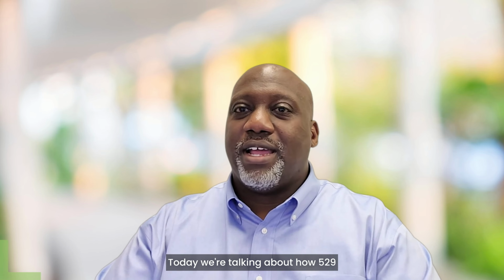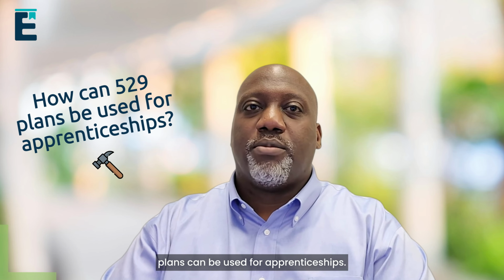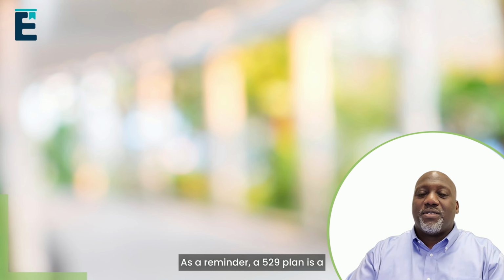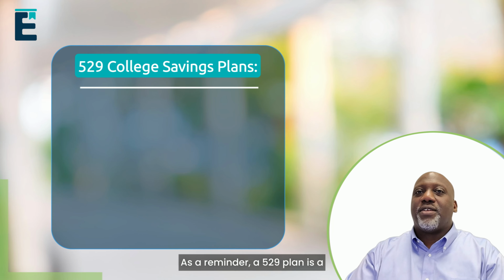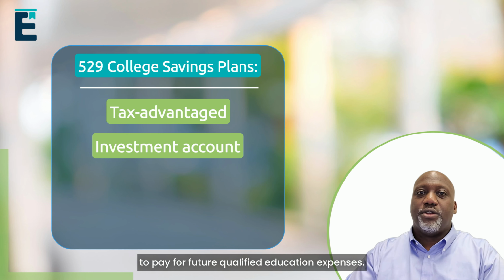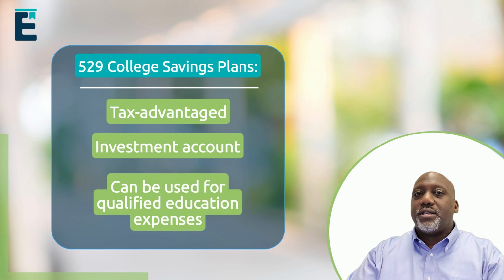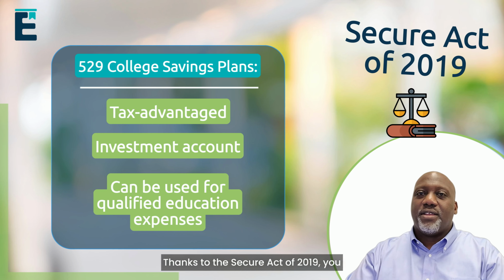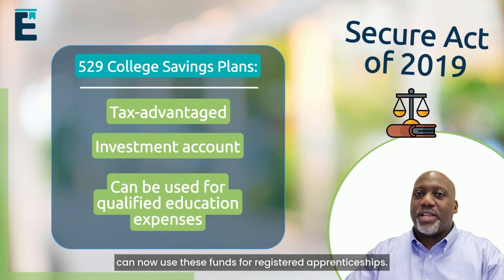Today we're talking about how 529 plans can be used for apprenticeships. Let's dive right in. As a reminder, a 529 plan is a tax-advantaged investment account that can be used to pay for future qualified education expenses. Thanks to the Secure Act of 2019, you can now use these funds for registered apprenticeships.